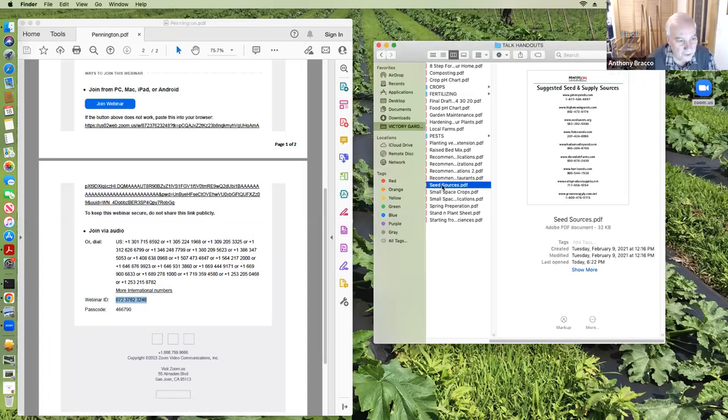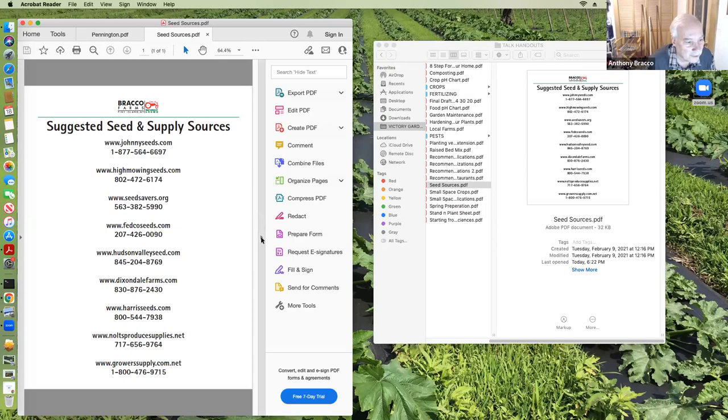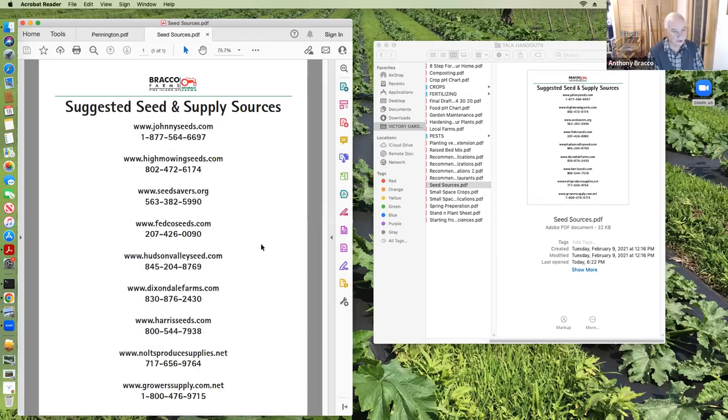So we're going to go to seed sources now. And I had mentioned this before. These are all great sources. We work with Johnny's primarily for our farm. And that was under the recommendation of Cornell University, and they were really right on the money. We've been working with Johnny's since we started. I'd say 85 to 90% of seed we buy from them. We've never had a problem, never been disappointed.